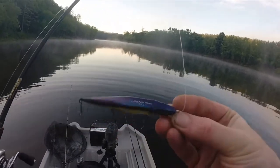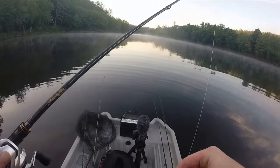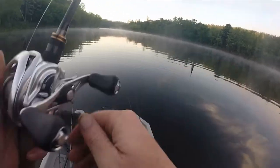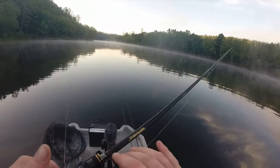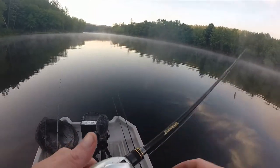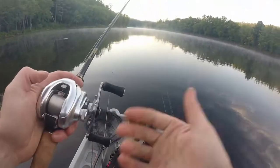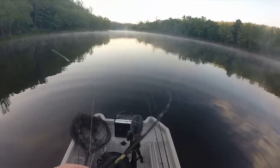This is just a Vision 110 from Megabass. And this is one of my favorite colors. It's called Champagne Concuro. And I got that onto a Megabass Destroyer rod and a Shimano Titanium. Used way too much thumb there.